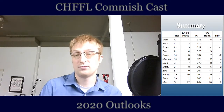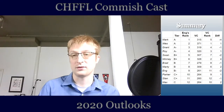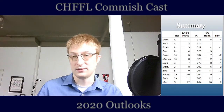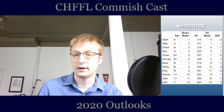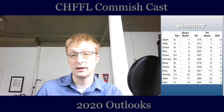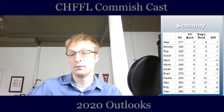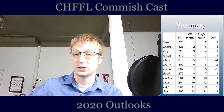The summary, I'm going to just have this printout available for the Brads when they pick our conferences. But I wanted to compare what my ranks were versus what the VC rank is overall. Mostly, I'm pretty close. The 2 biggest differences are Mark, who I put above Wes, Grant, Roy, and Minnie too. So big gap there. And Minnie, who I put way lower. I pretty much switched Mark and Minnie. And then this might be a helpful cheat sheet for the guys picking the conferences. It just is that VC calculation ranked down.